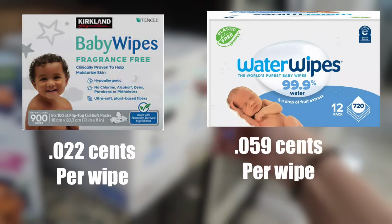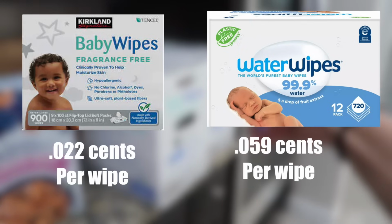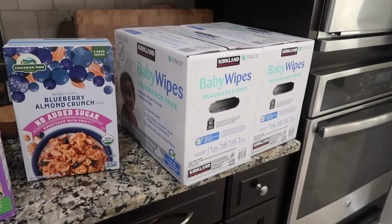But also I was in a pinch, and honestly, the price of these versus water wipes, astronomical difference. So I'm saving a lot of money. I'm putting chemicals on my baby's skin, but I don't know. It could be worse. I feel like, I don't know, it is what it is, I guess.